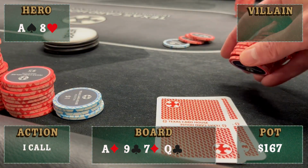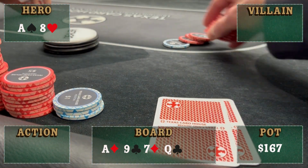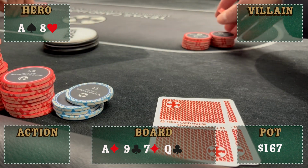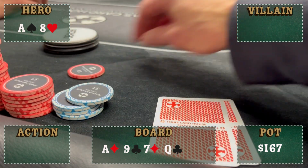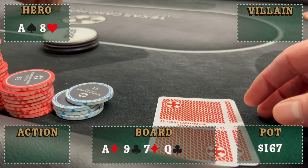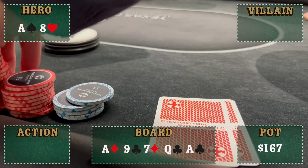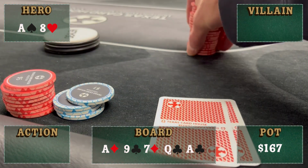I just don't see that he has another ace. It's possible that he's got a set of 9s or 7s, and he's worried that a flush could come out on the board. But I go ahead and make the call. The pot is $167, and the river is the ace of clubs. But then he checks, which is very odd, and which tells me that he has nothing here, but maybe he was trying to steal the pot on the turn.